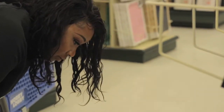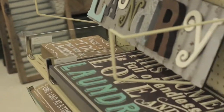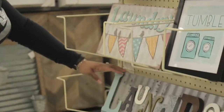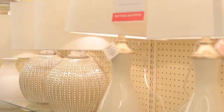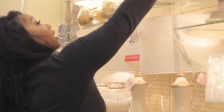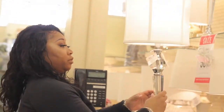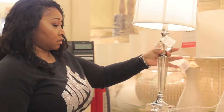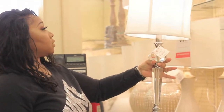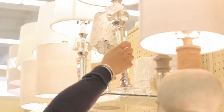So we're now looking around in Hobby Lobby. I'm trying to find some decor pieces for our home. They have so many great pieces in here. This store is huge. It's so amazing and overwhelming at the same time. They even have lamps. I was trying to find one for our bedroom, and I was asking Bae, would this look good in our bedroom? Do you agree? And the response I got was like, whatever. So not helpful.